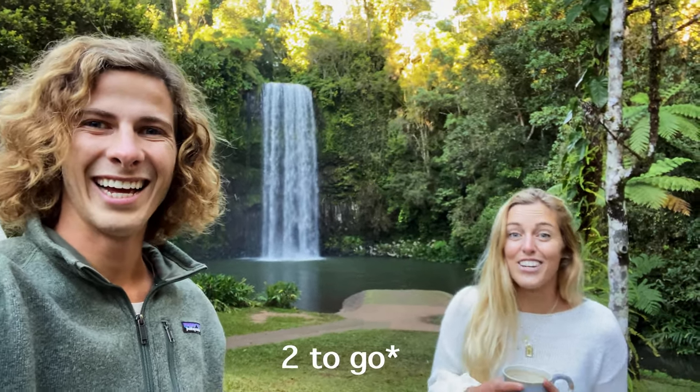Beautiful. This is a waterfall that's used in a lot of hair commercials, apparently. It's probably the most picturesque waterfall we've ever seen. Beautiful. And you literally drive straight up here. So, tick that off the list. We've got three to go. On to the next.